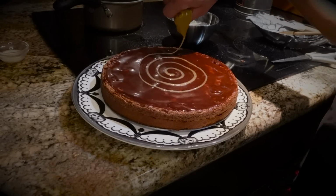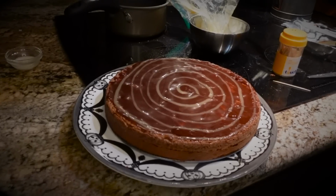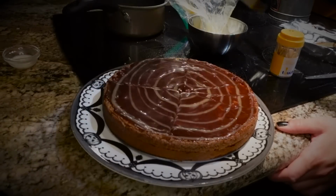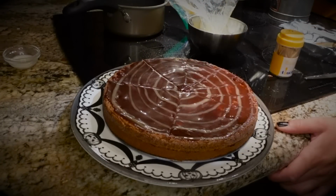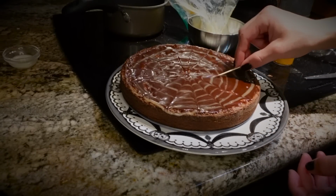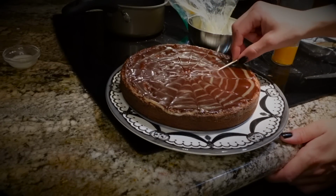Once it's all nice and swirled, I'm taking a toothpick and drawing little lines to make the spiderweb effect, and I was so happy with how this turned out because last year I tried to make this and it didn't work out at all in my opinion, and this year it honestly looked so cute and so good. I set it in the fridge and then took it out, and I was just so pleased with it.